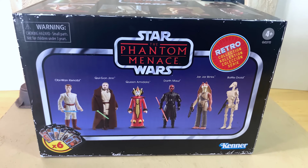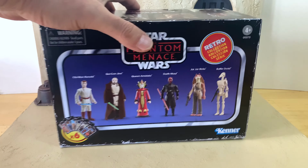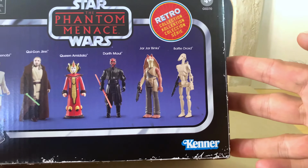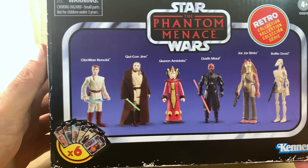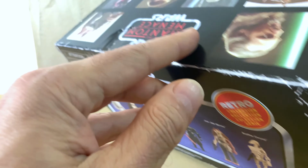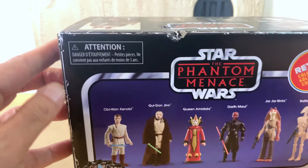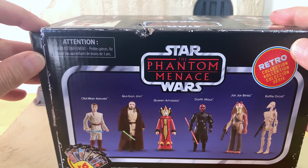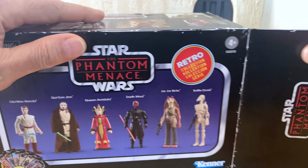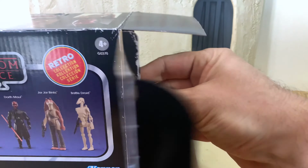Today I'm going to check out the new box set from Hasbro, the Star Wars Retro Collection for the Phantom Menace, which includes Obi-Wan Kenobi, Qui-Gon Jinn, Queen Amidala, Darth Maul, Battle Droid, and Jar Jar, of course. So, of course, my box nicely has a big puncture hole in it, but whatever. Gonna let him breathe anyway, so it doesn't really matter. Let's have a look and see what we got.